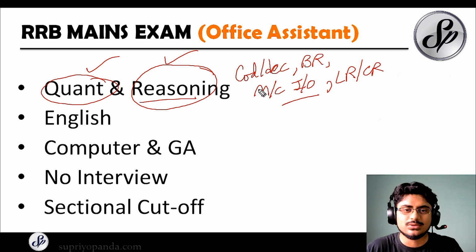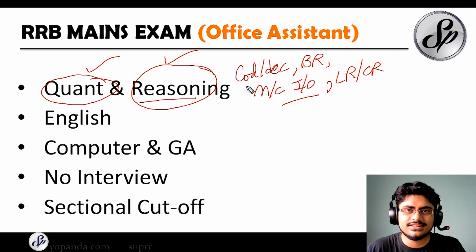So we'll get to that. Anyhow, these are the important things that you have to focus on, and the puzzles and seating arrangements, always do it at the very end. So that will be very beneficial to you.